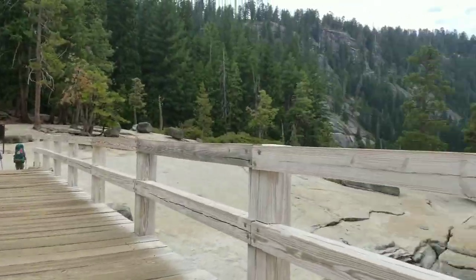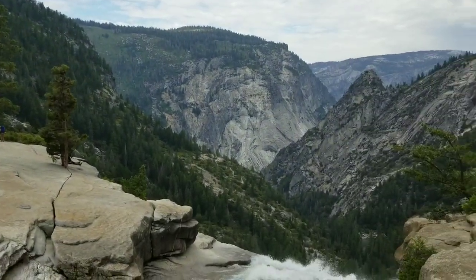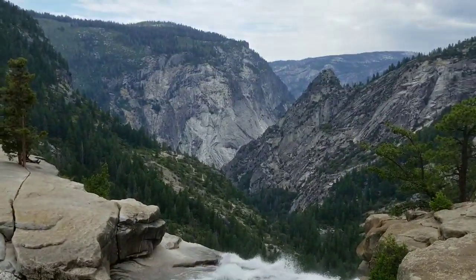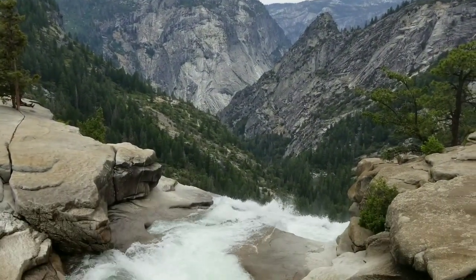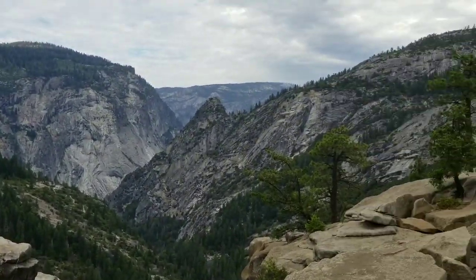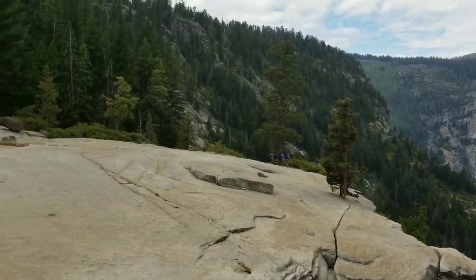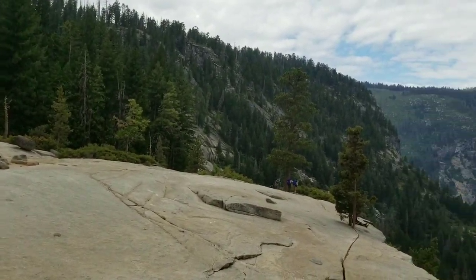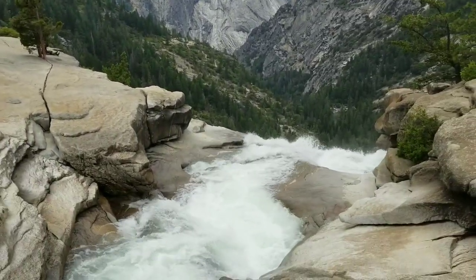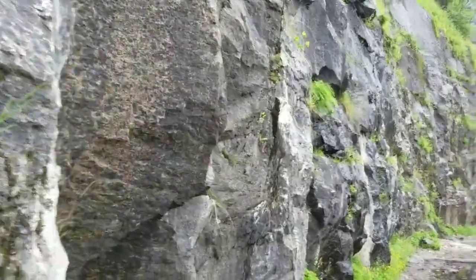But on the other side of this footbridge is the waterfall, and looking down into the valley, well, kind of into the valley, the Merced will snake down and cascade down and then go around and out to Yosemite Valley. We're going to be walking along this side of the waterfall, making our way down the John Muir Trail. That's Nevada Fall. A lot of water flow on this part of the trail.